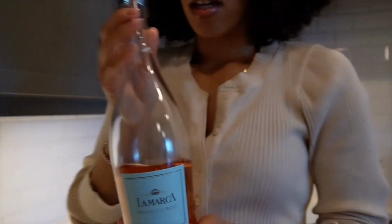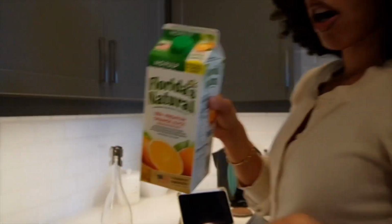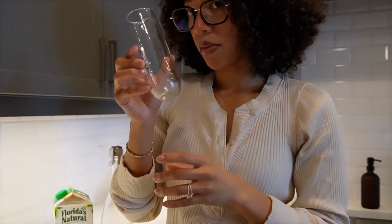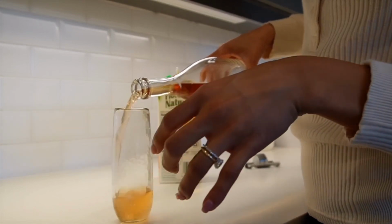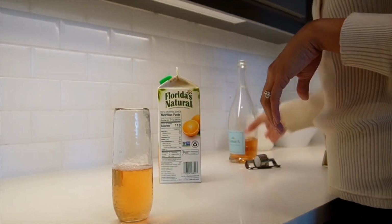I think it's perfect. So we're gonna have a little mimosa break. I have the La Marca Prosecco Rosé. This one's really good. A little bit of orange juice left. So I'm gonna use this one, from Pottery Barn, little champagne glasses. Should be good.